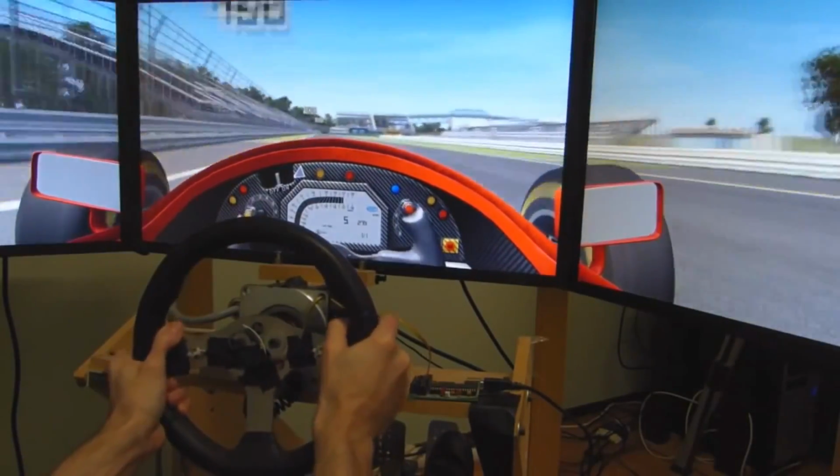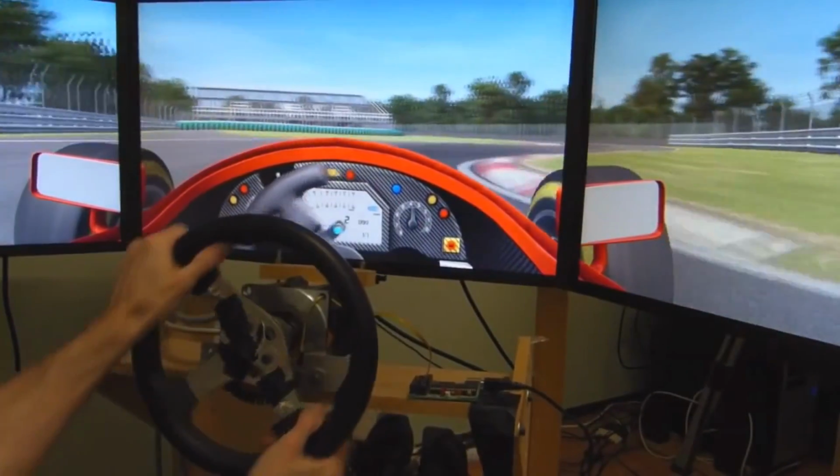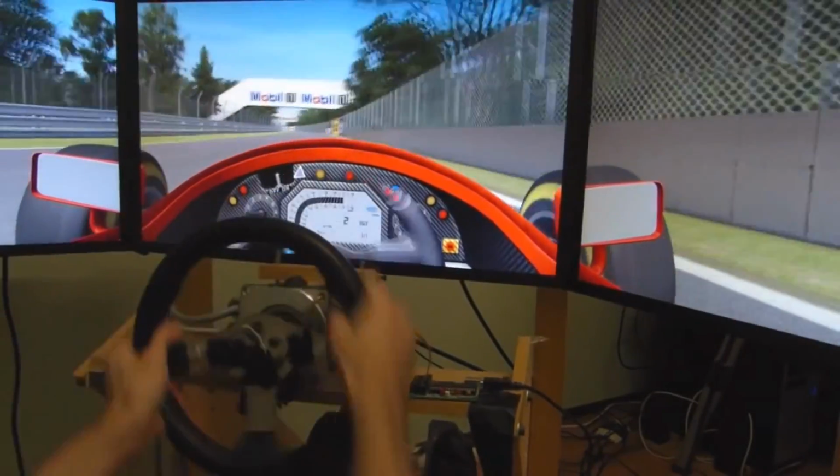And these upcoming cars are going to be part of free DLC for Game Stock Car 2013, supposed to be hitting in a couple weeks, by the end of March. Nice, and free's always good. Free's definitely good. Yeah, absolutely.